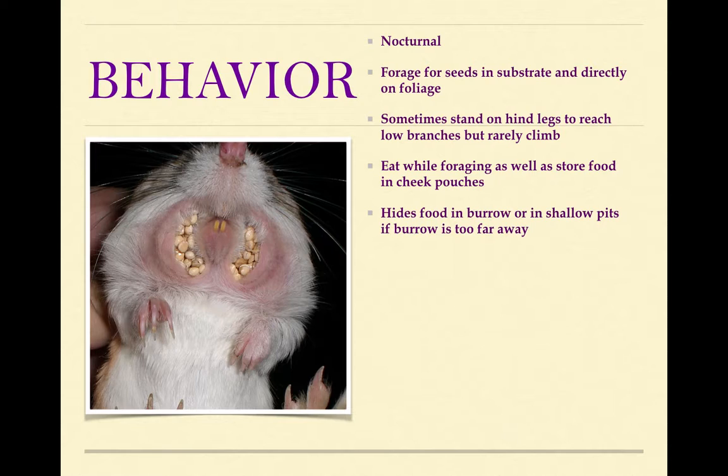If the burrow is a little too far away for this kangaroo rat to go back and store its food while it's foraging, it might go about halfway back and dig a little pit in the ground and dispose of its seeds into the pit until it's done foraging, where it'll go back to its burrow and collect up all those seeds and put them away.